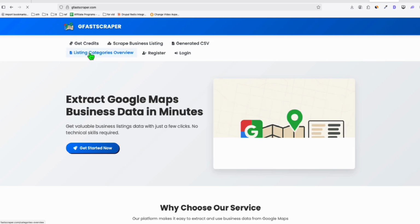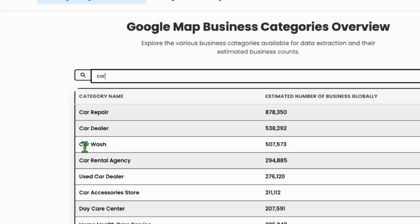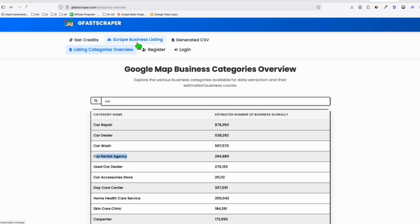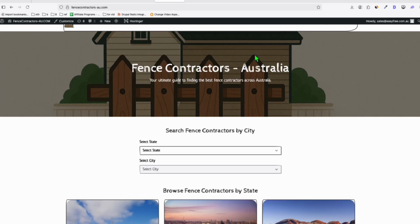So here in Keepa Scraper, if you check the listing related to car, you can see here car repair, car dealer, car wash. If you're gonna create a directory exactly like this, car rental dealer, there's lots of opportunities and you're gonna scrape the data right here. So you can use this to scrape your data, just like what I did in Fence Contractors and Church.